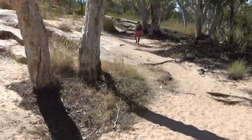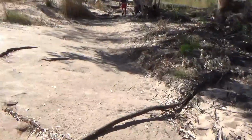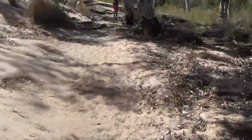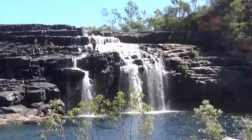Day 23, we are at Manning Gorge. Once again, it's a 1.5 kilometer walk to the end. After a 1 hour walk, we have arrived at Manning Gorge.